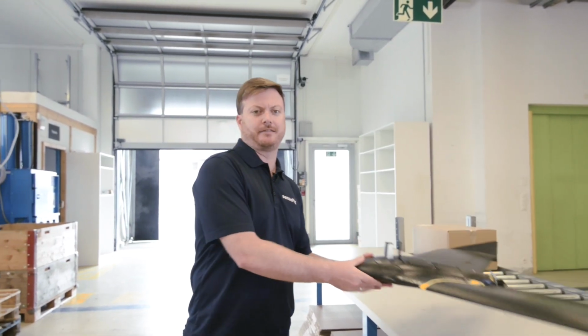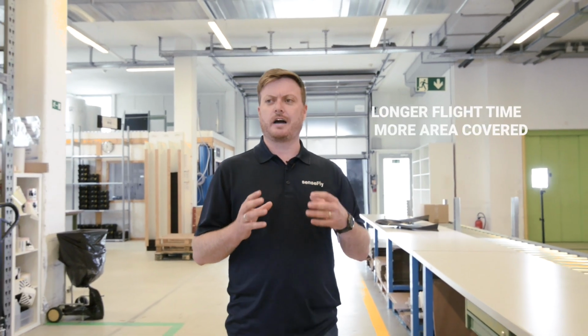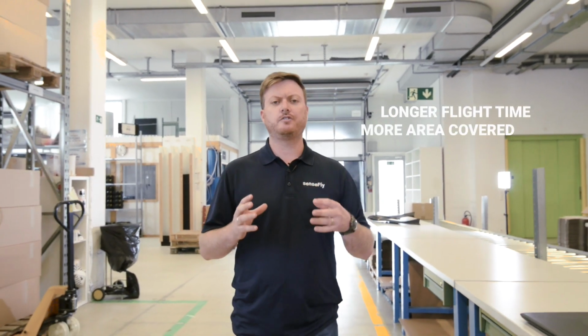And there are many reasons to upgrade. The eBee can fly up to 59 minutes in a single flight, and that flight endurance can be expanded up to 90 minutes with its unique endurance extension. Longer flight times mean more area covered, making the eBee an ideal choice for any mapping missions large and small.